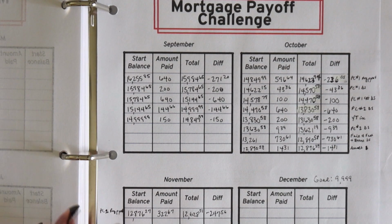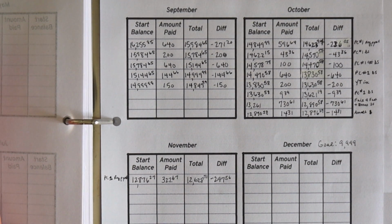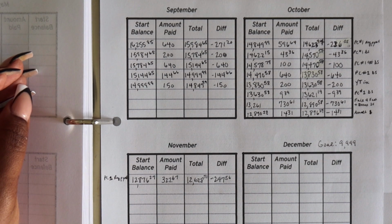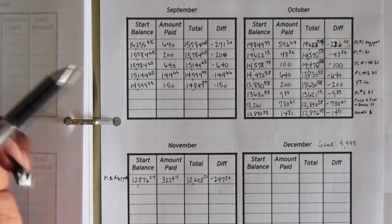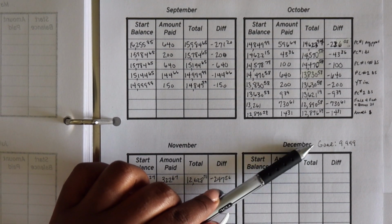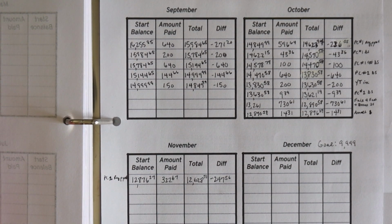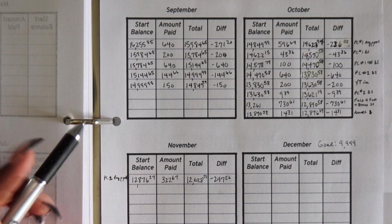Just so I kind of know where we are in the scheme of things. I do a lot of savings challenges on my regular channel, but this is a mortgage payoff challenge where I am challenging myself to throw as much money as I can at the mortgage so that we can reach our goal of $9,999 by the end of December, and hopefully start the year 2022 with a very low mortgage or mortgage free. So that is our update.